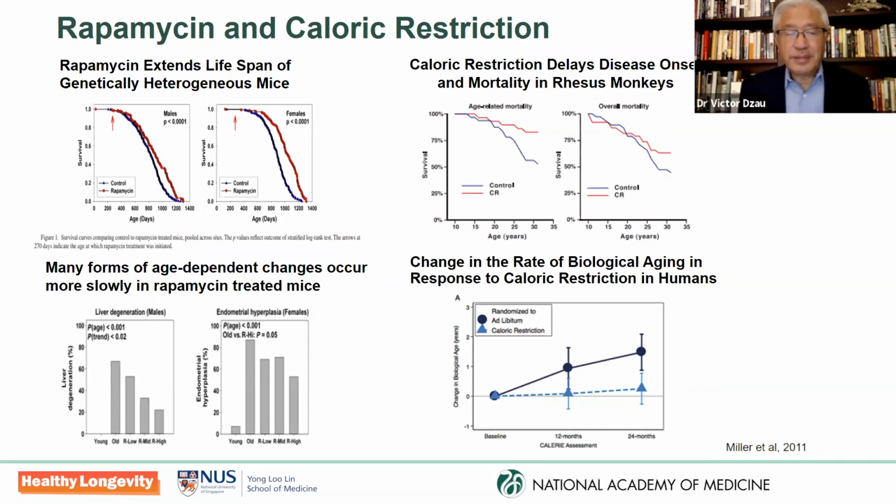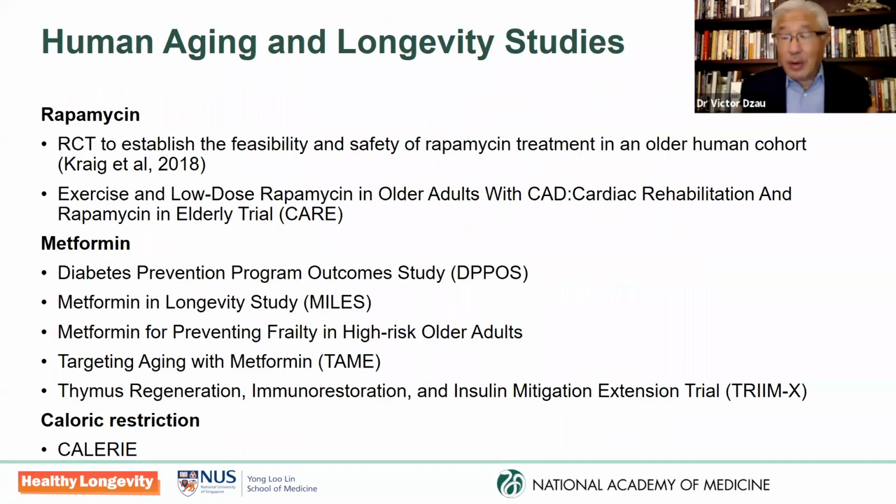Next slide. So there are now indeed clinical trials. Rapamycin, as you can see, two trials, and metformin and caloric restriction. These are not easy trials to undertake. You have to have the right endpoints, but they're ongoing. We look forward to it, and there could be many more. Next slide.